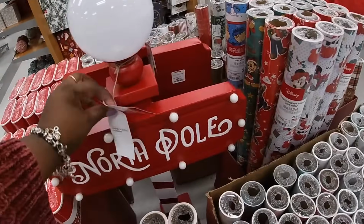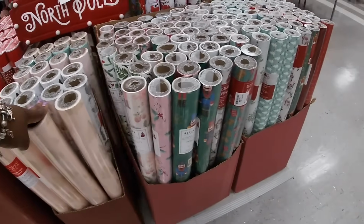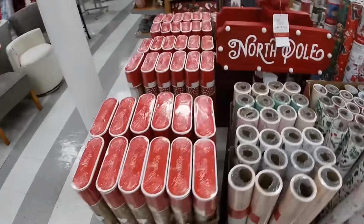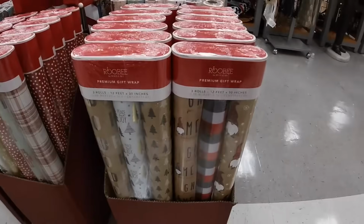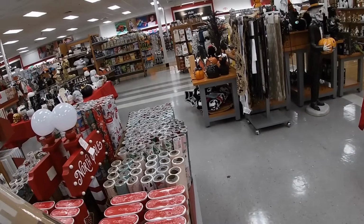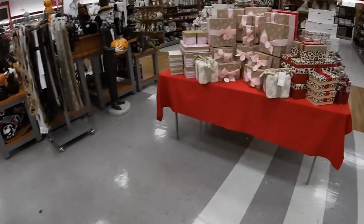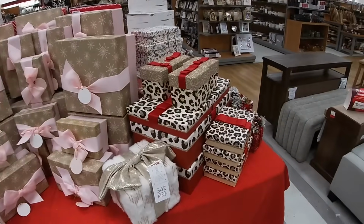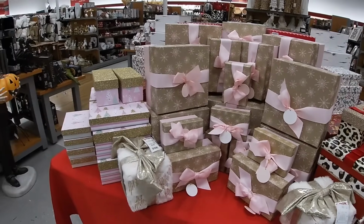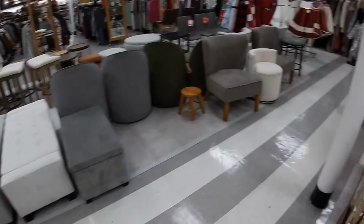North Pole, they do have some $50. They do have some wrapping paper. $4. These are $10 for 3. Oh, look at how pretty these boxes are. I just looked up. They're behind the other boxes that I just showed you guys. These are so pretty. I like these. I like the pink and the gold, but okay.